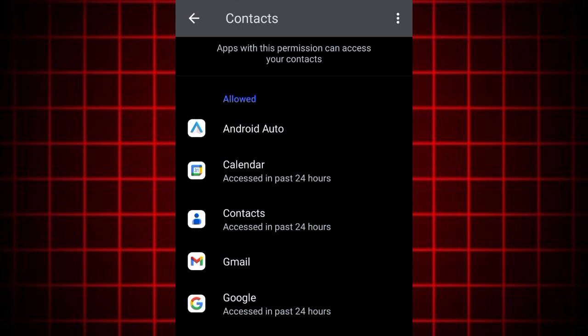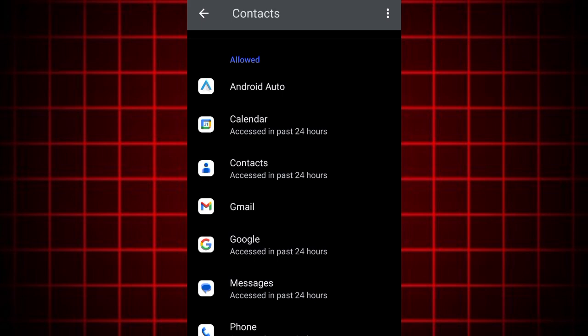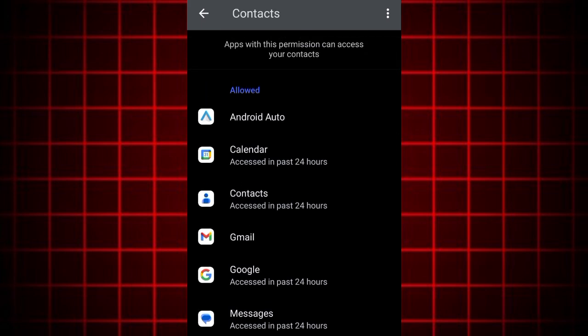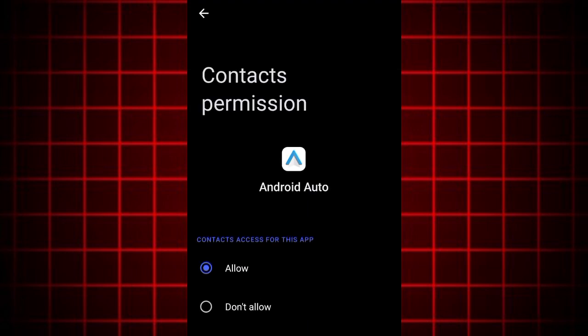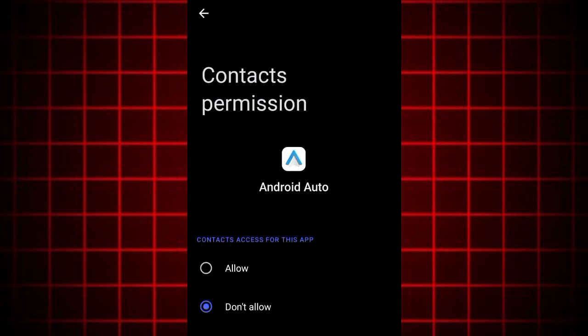The truth of the matter is, just assess them. Ask yourself, do any of these apps really need access to my contacts? So if you feel there's anyone that doesn't need access to your contacts, just tap on it, and right here you click on don't allow. Once you click on don't allow, then you also go ahead and click on don't allow anyway. Can you see that? So now this has been deactivated.